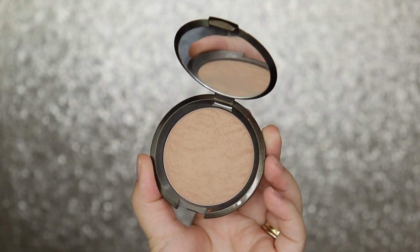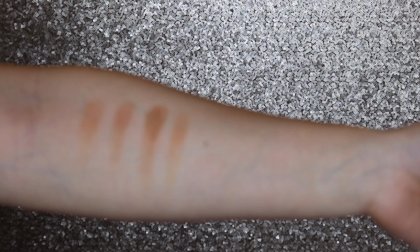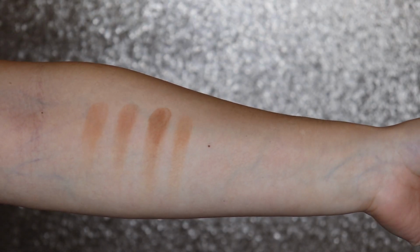Now this one is really sad. I'm really hoping that Smashbox picks this up as well. This is the Becca Sunlit bronzer. This one is in Bali Sands. This is one of the lightest shades. It's what I'm wearing right now on my face. I can't remember if it was like $30, $25, $22.